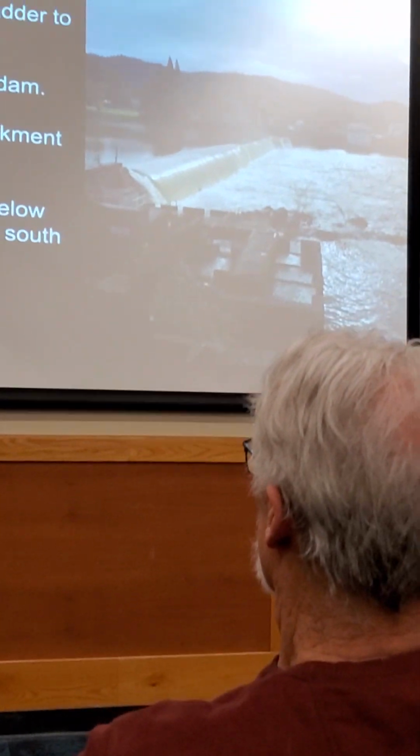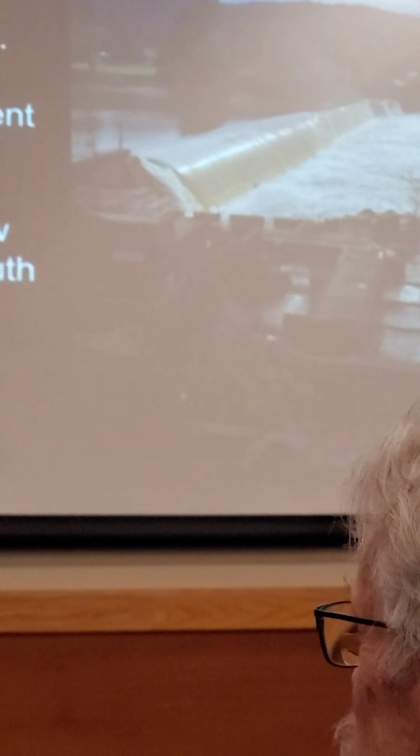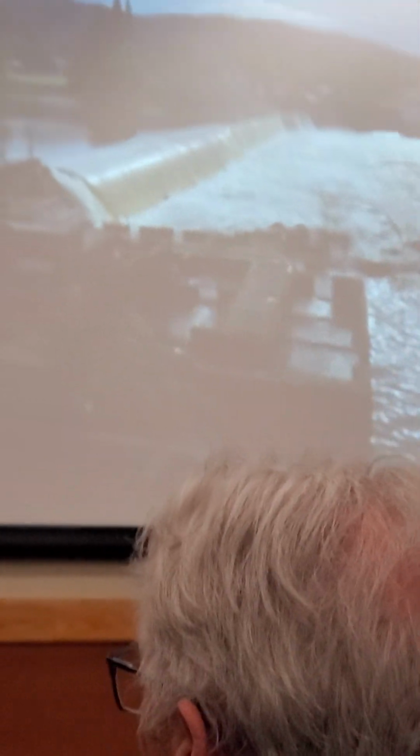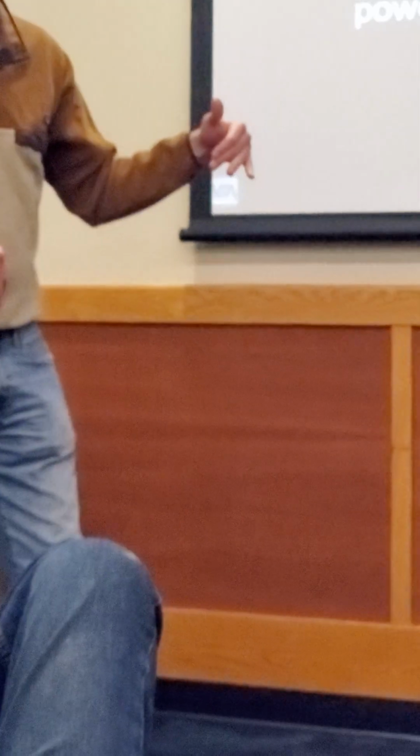The other thing they're going to do, they're going to fill the voids in the existing dam embankment using polyurethane foam. We'll get back to that, because some of you guys are interested in that and have questions.